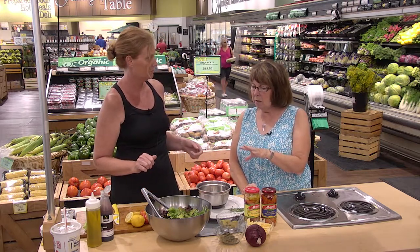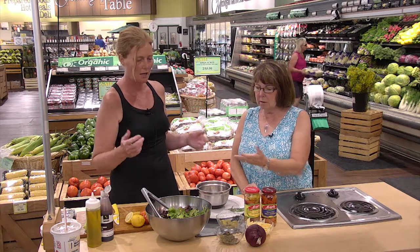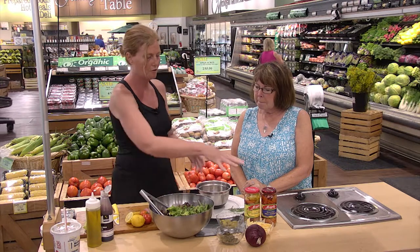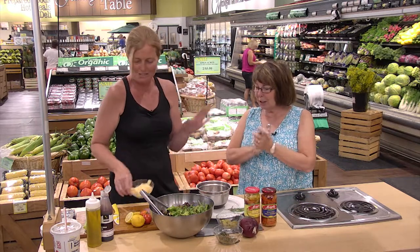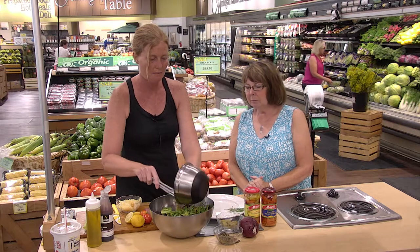Sure. And it could certainly be a side to something else, but this looks like it has everything you would want. So it's real easy. You get your greens. You've put all of these things, minus the cheese, into a blender. Oh, and cheese, too. And cheese, and meat. Oh, wonderful. So you just basically put this on top.